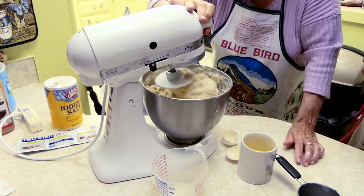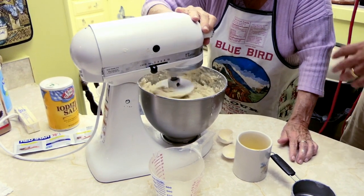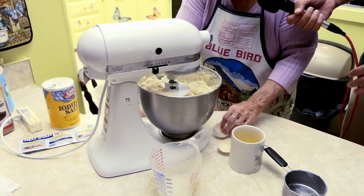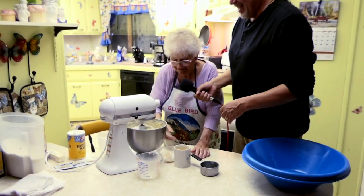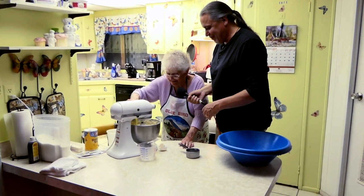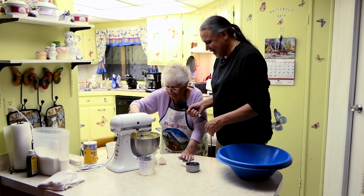So I usually don't do this on the table. Where do you do it then? I do it in the sink. Probably need to do that. Probably. Okay. All right, she's putting butter in. There goes the butter. Yummy, yummy.